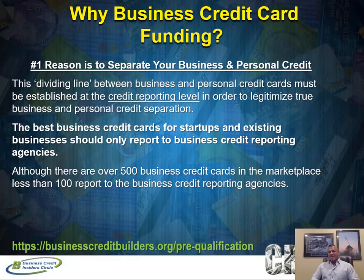If you're carrying $10,000 or more in credit card debt for your business and it shows up on your personal credit, that's impacting your personal credit report and your personal credit scores. It impacts your ability to get personal funding. Let's say you're trying to get a mortgage to purchase a home, or you're trying to get an auto loan or a student loan, etc. So you want to create that separation.